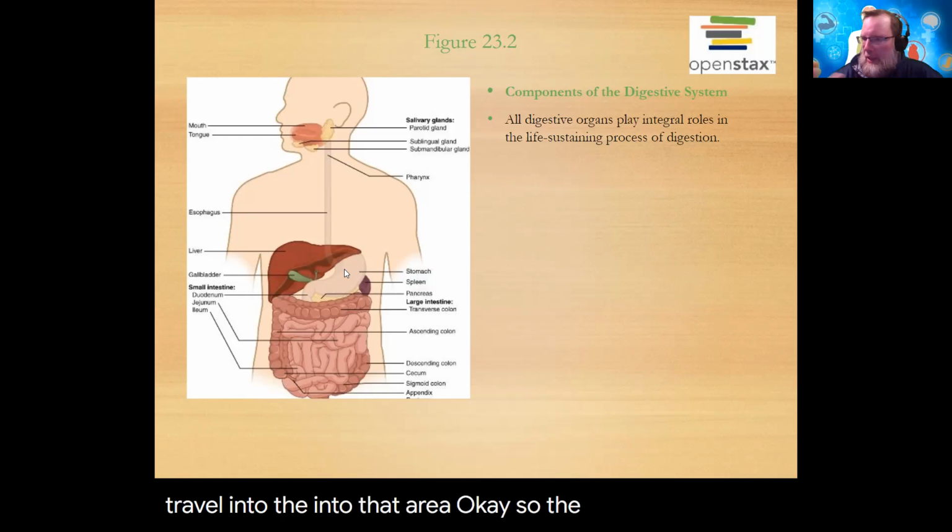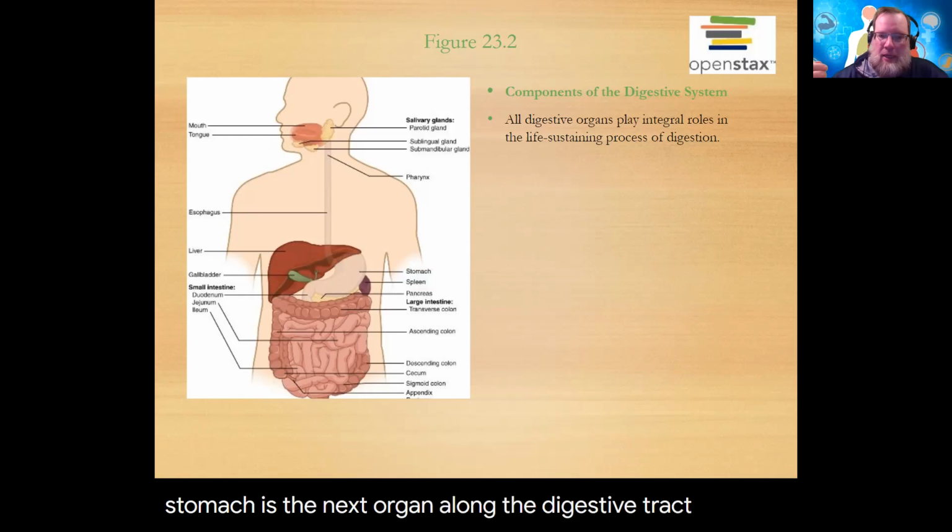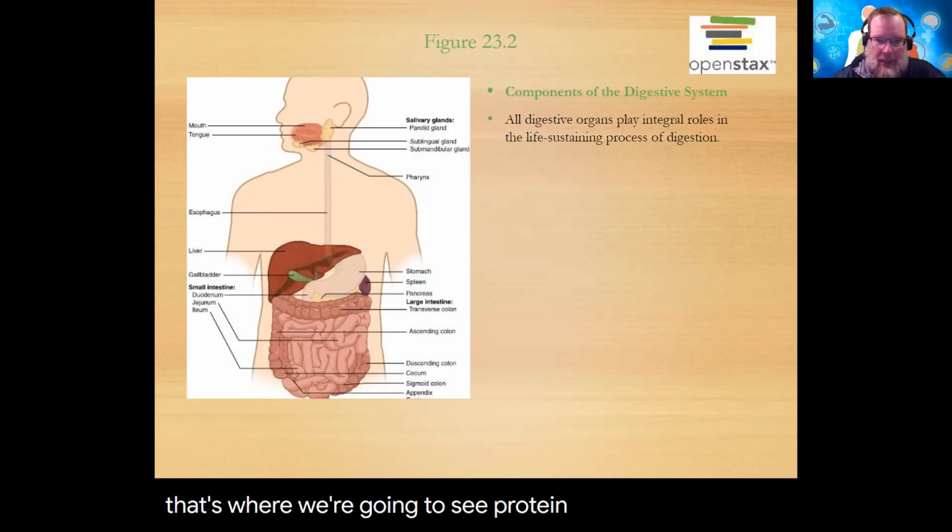Okay, so the stomach region, or the stomach, is the gastric region. The stomach is the next organ along the digestive tract, and that's where we're going to see protein digestion begin. So protein digestion begins in the stomach. We're going to see a few different enzymes, a few different chemicals in the stomach. We'll also see hydrochloric acid when we get there. Stomach acid is normal. When stomach acid gets into the esophagus, that can be a problem.